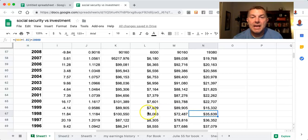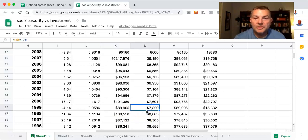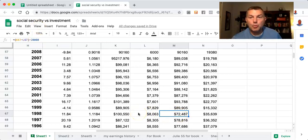I added it to the cash, and thankfully the Wellesley portfolio is up. So we started the year at 89,905. It was up 11%, so we ended the year at 100,550. So not only did I take the 8,063 out of the Wellesley, but I also took 20,000 for cash. So we're down $28,000 total, because 8,000 is spending, but 20,000 goes to the cash account. I hope that makes sense.